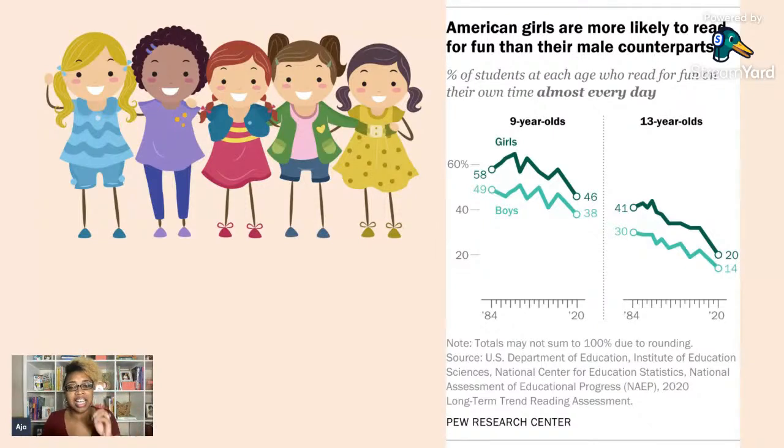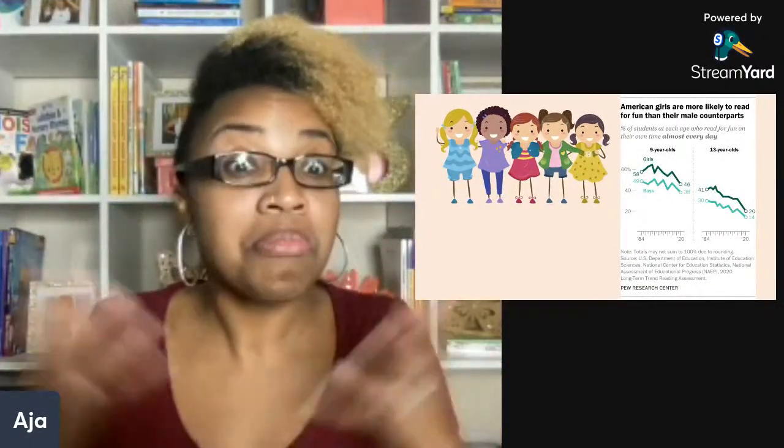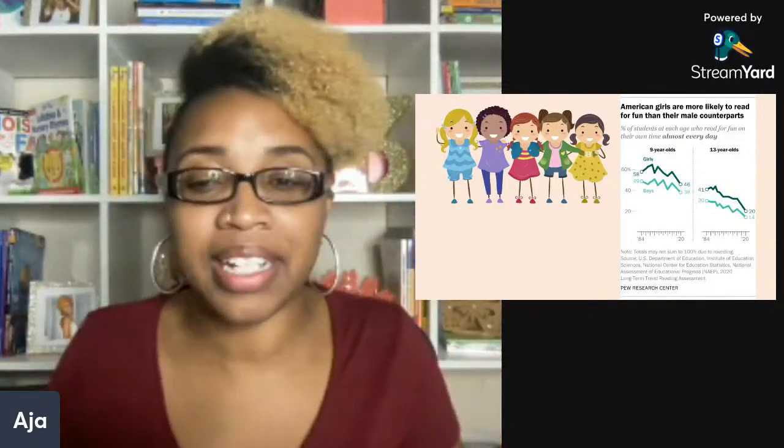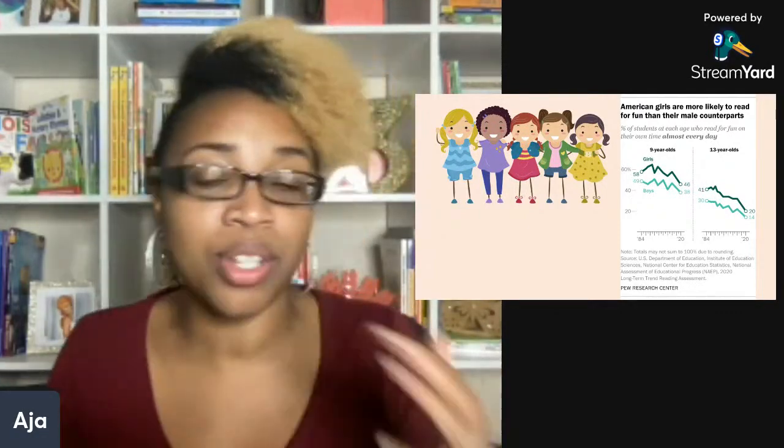Also, you notice that even where girls like to read more than boys for fun, it has still dramatically decreased from 1984 to 2020. So what does this mean? This means that over time our children are less likely to read for fun. Even though girls will read for fun more than boys will, the number of children that are actually wanting to read is decreasing.